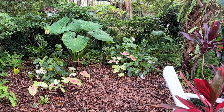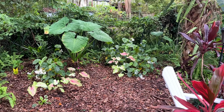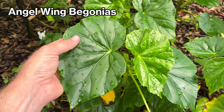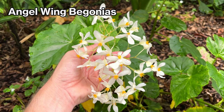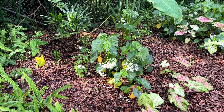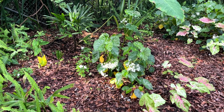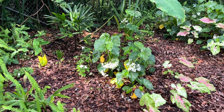Moving into my backyard shade garden now, the next flowering perennial on my list are these white angel wing begonias. I just love their large waxy leaves and their long dainty flower blooms. These plants will grow about 3 feet tall and 2 feet wide. They thrive in shady areas with bright indirect light, and they're hardy in USDA zones 10 and 11.